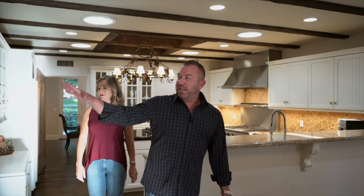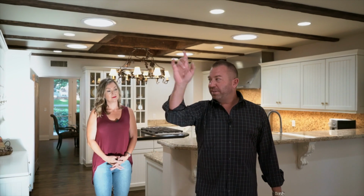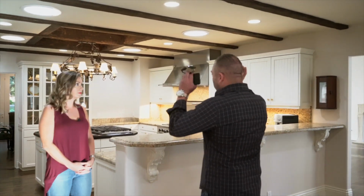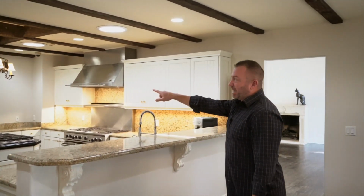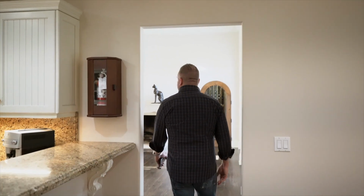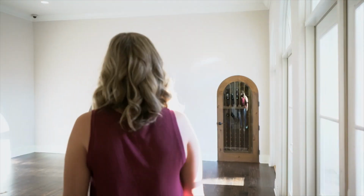On this wing of the house, we have an office, a full bath with access to the backyard, laundry room with entrance to the garage. And again, through the kitchen, that direction goes straight back into the formal dining. And that's a fun door, one of the swing doors there to access from kitchen to dining area.